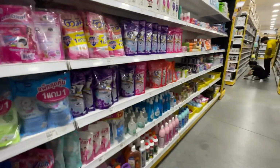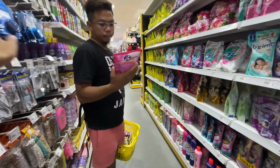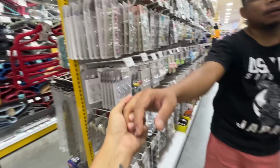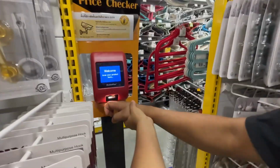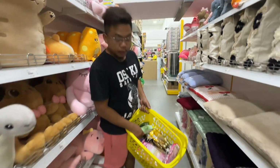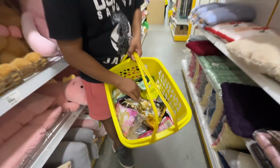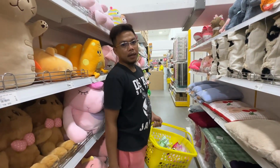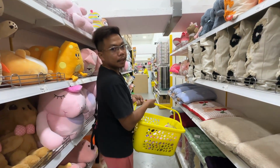Nice. So, shopping done? Take this. Done. Let's go. Babe, give me your hand. I will do something. I'll check your price. Alright, so mga tol, hulaan nyo yung laman ng basket namin, kung magkano yung magiging bill namin. Ayan. So, guess how much will be our bill? Do you think it will reach 1,000 baht? Let's go.